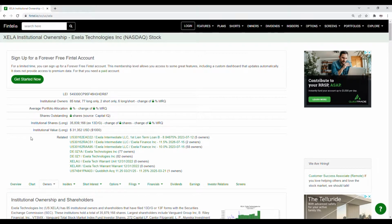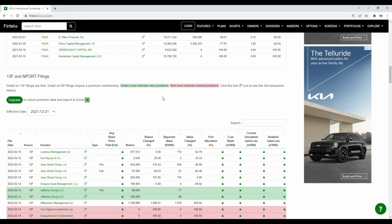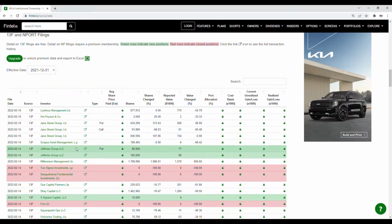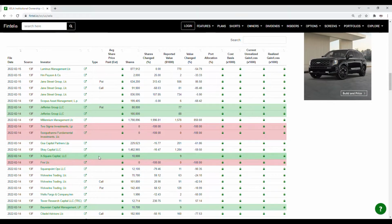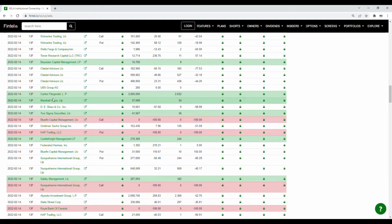So we're going to take a look at the recent institutional ownership and short interest information for Exela. As we scroll down further on the page, green rows indicate new positions, while red rows indicate closed positions. So we don't have any recent filings for the 16th, but we have a good amount for the 15th as well as for the 14th. So we're going to go over the ones that are most notable. We have Jeffries Group LLC that purchased 100,000 shares. You also see X Squared that purchased 10,000, and Beijing Capital Management LP that purchased 10,700. We also do see Cantor Fitzgerald that purchased 3 million shares.